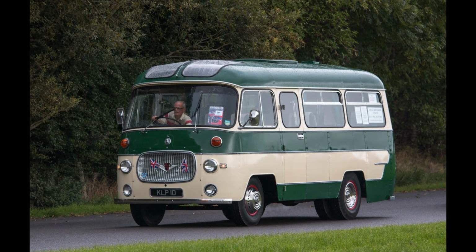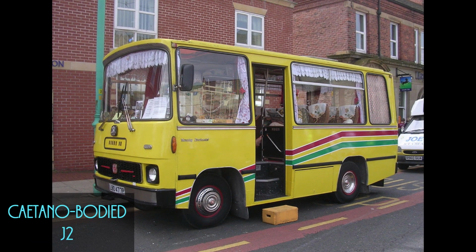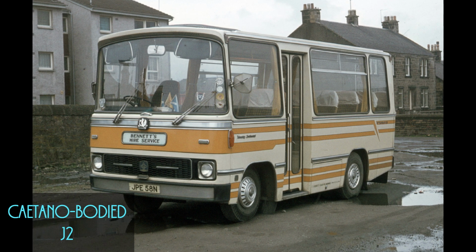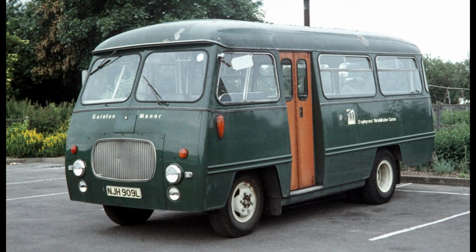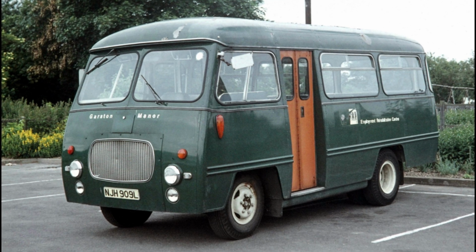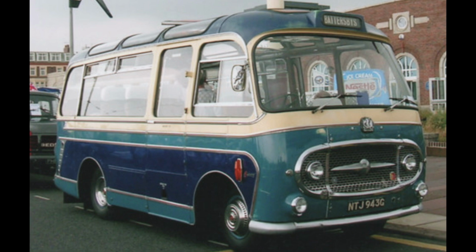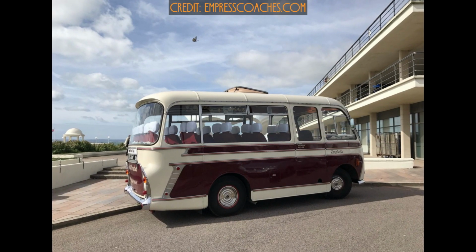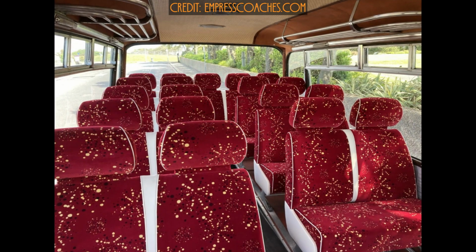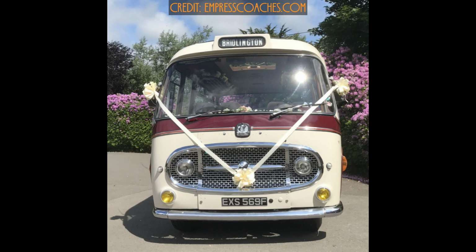The J2 was popular with everything from government departments and local authorities to various other types of operators who had use for a small coach or bus. A few J2s still survive in preservation and for hire, including fully restored examples such as a 1967 maroon and cream Plaxton-bodied version owned by Empress Coaches.